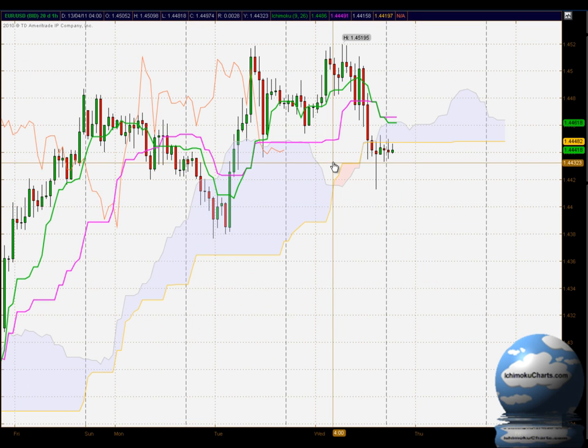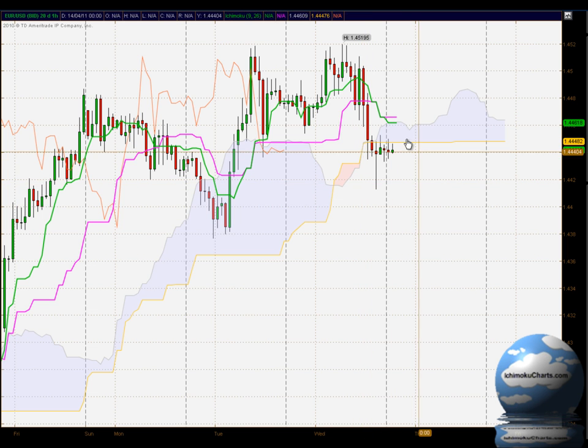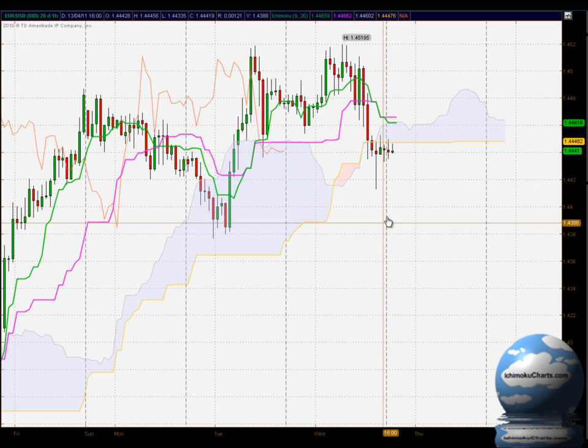Now onto the hourly chart for the Euro US dollar, and we can see that we have the market now trading down below the cloud. So that's a breakout to the downside, a bearish signal in Ichimoku charts terms. But what I like to see is a bearish breakout down below, and we like to see follow through, and we're certainly not getting that at the moment.